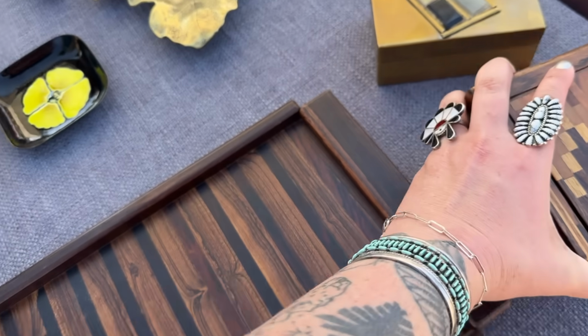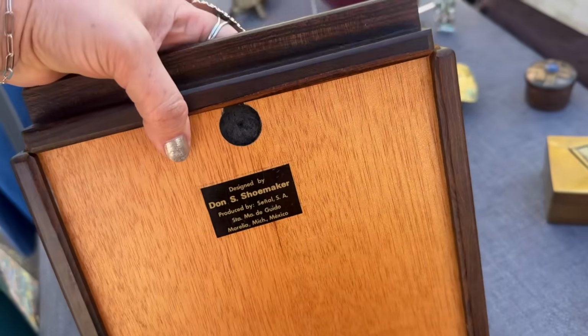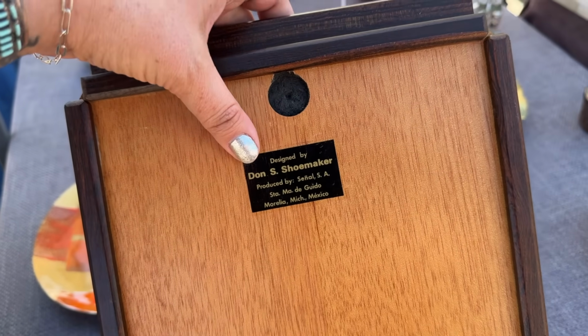I love that box too. These boxes are like the old Chinese poisoning boxes. Don Shoemaker. I've had a Don Shoemaker before.